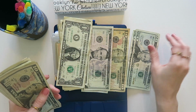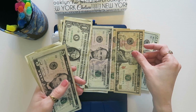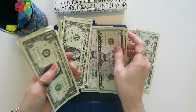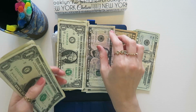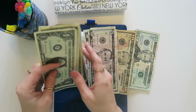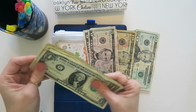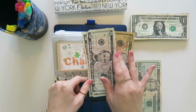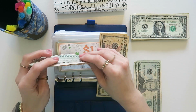So our savings categories, all of the savings that happen in this binder go towards holidays that are a little bit further away and some bigger goals, like if you were saving for an emergency or a new car or anything like that, that is when these savings challenges kind of come into play.